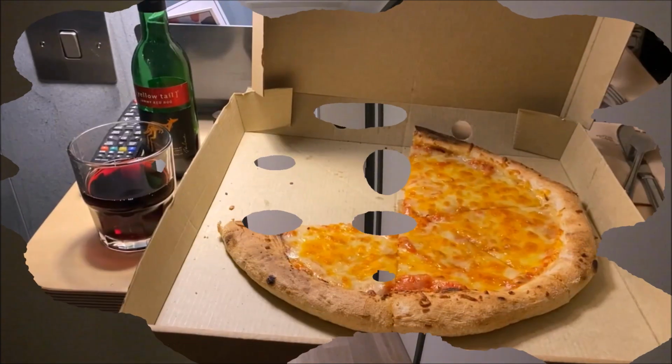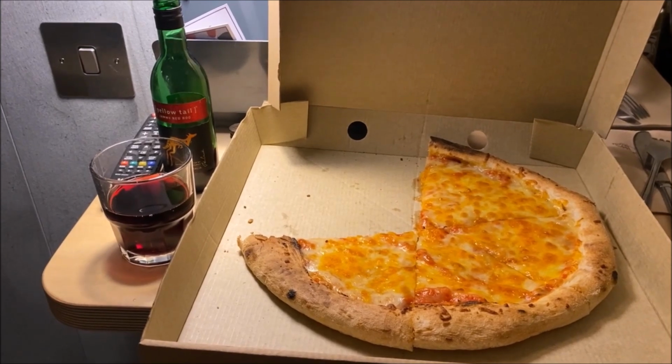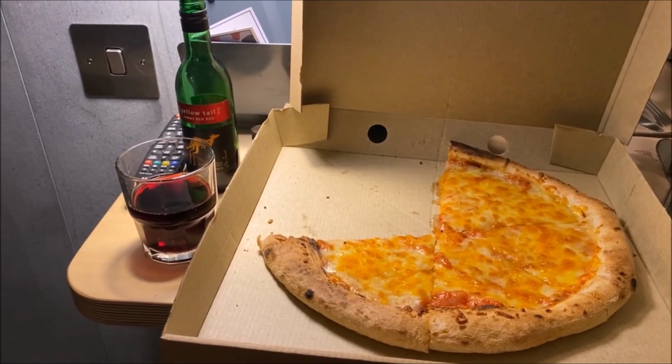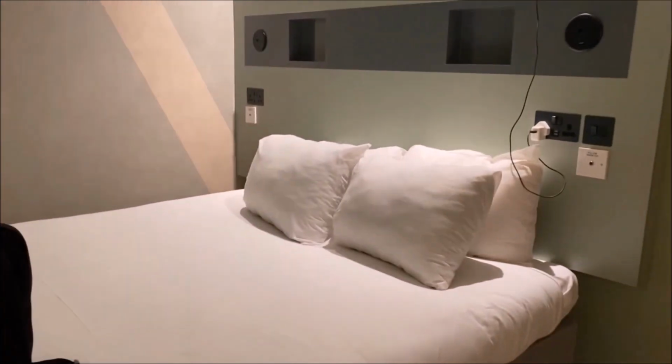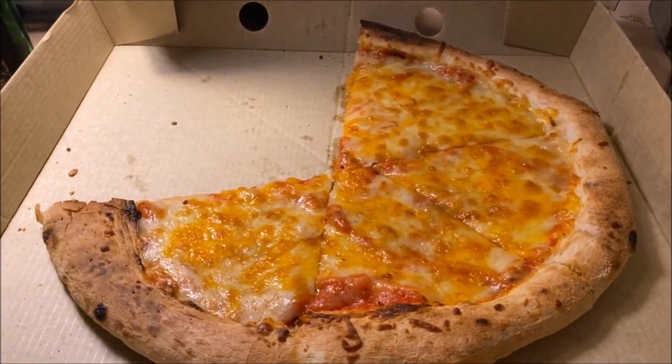As you can see, I pre-ordered some pizza, which came to about £11, I think. The red wine wasn't from the hotel. I bought that from a supermarket because I do enjoy jammy red Yellowtail. I'd be interested to see what Roger Edward makes of that, considering he's also a red wine drinker.